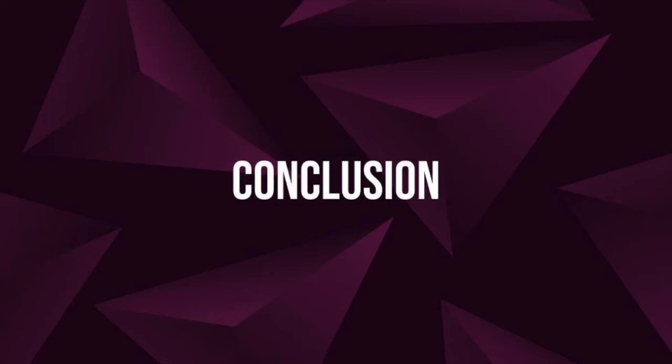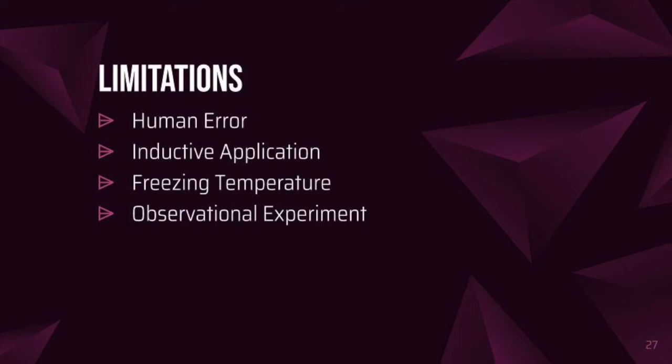To start off the conclusion of my research, we are going to talk about the limitations of the research I conducted. First and foremost, there is a high probability of human error due to the fact that the anti-icers were handmade and made in a very small amount. There is also a possibility for human error in that the distilled water was not sprayed evenly on the surface and may have missed the surface completely at times, therefore possibly creating less ice than there should have been. Secondly, this research would lead to an inductive application, meaning that my research was conducted on small pieces of asphalt taken from one county road and may not be applicable to other roads or the northern New Jersey region in general.